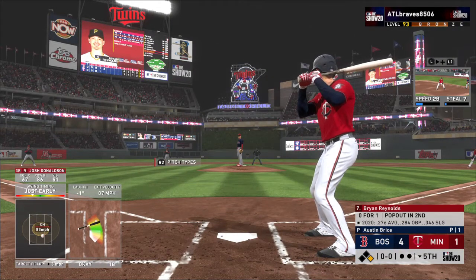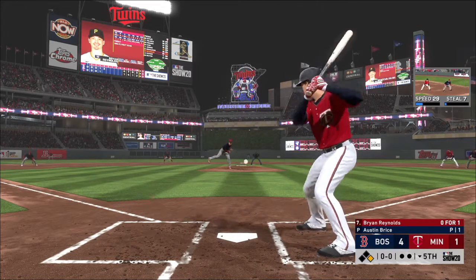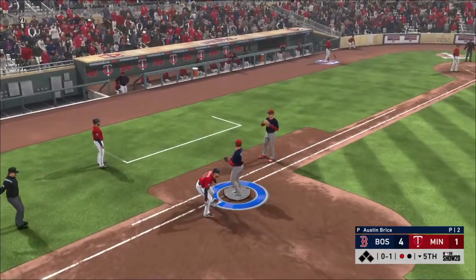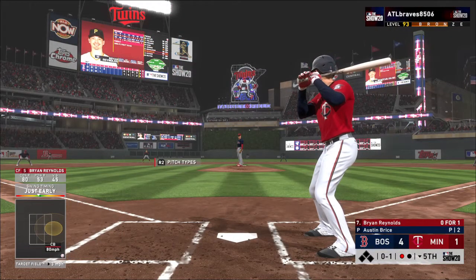Up next for Minnesota, the designated hitter, Ryan. Stepping in now, Brian Reynolds. On one. In the dirt here. They put the tag on him, and he is out at first base. Fifth inning here in a 4-1 ball game.